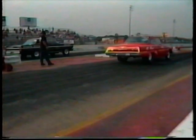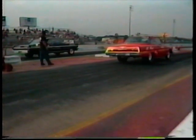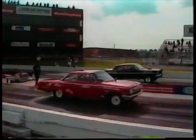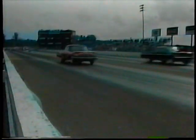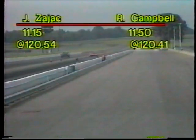Pontiac and Chevy return to the line to determine which of the General's cars was the better superstocker. Joe Zajac's 63 Catalina versus Russ Campbell's 62 Bel Air. Russ has Joe out of the hole, but the Pontiac comes back to take the win, 11.15 to 11.50.